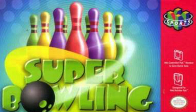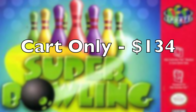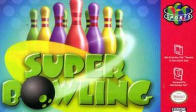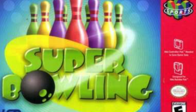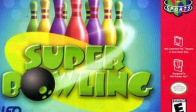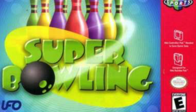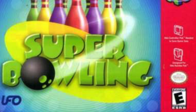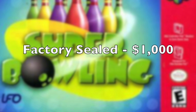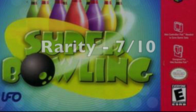A cartridge-only copy of Super Bowling 64 sells for about $134. A complete copy sells on average for around $428. According to PriceCharting.com, only 5 factory-sealed copies have sold on eBay since 2012, the most recent being in 2017, sold for just under $1,000. The rarity of this game is a 7 out of 10.